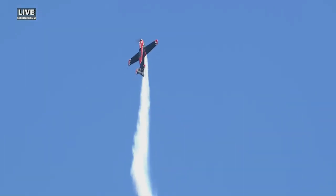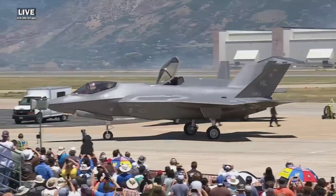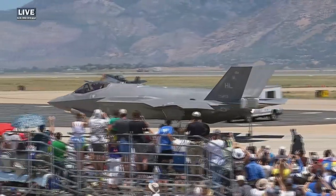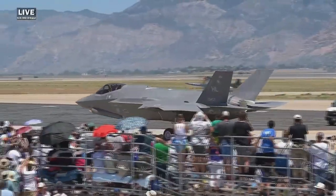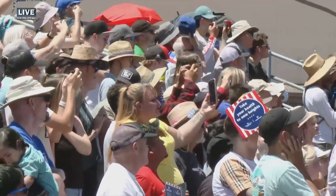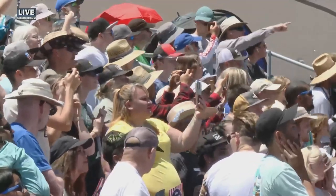And you're going to see all of that on display, as you see there, the F-35 Lightning II. That's Major Kristen Vale Wolf. We need a moment of silence. Yeah, we really do. She's taxiing out to get ready for her performance, but that is going to be a sight to behold.